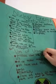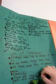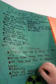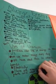Uranium energy does not pollute the environment by not releasing fumes into the air. Nuclear energy has a much better safety record than any other energy source. And safety rods can shut down the power plant in times of emergency.